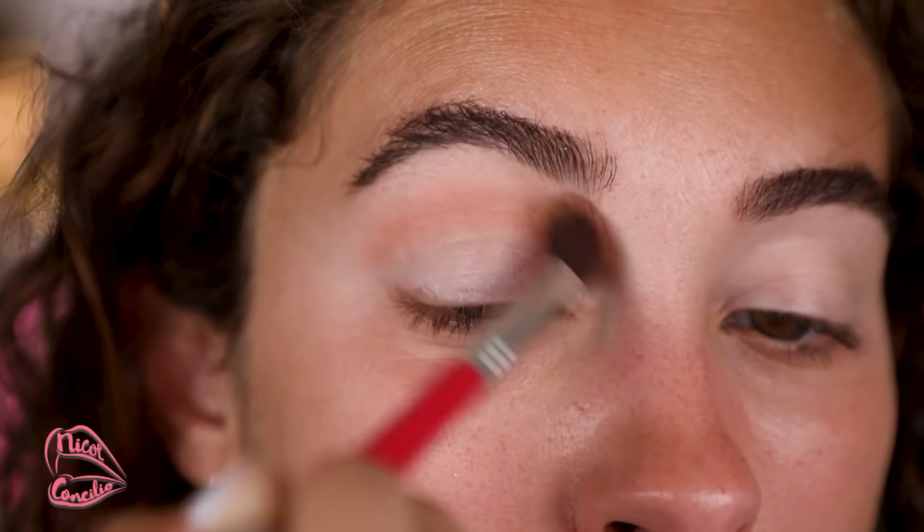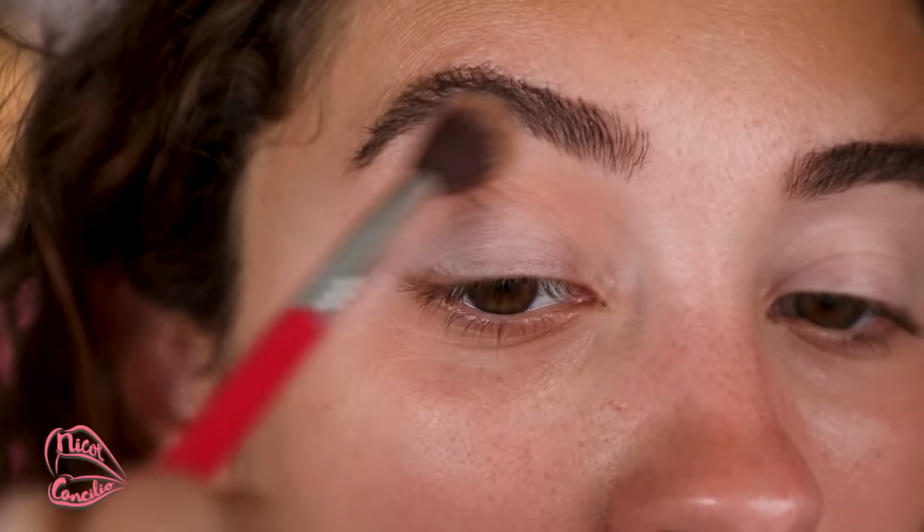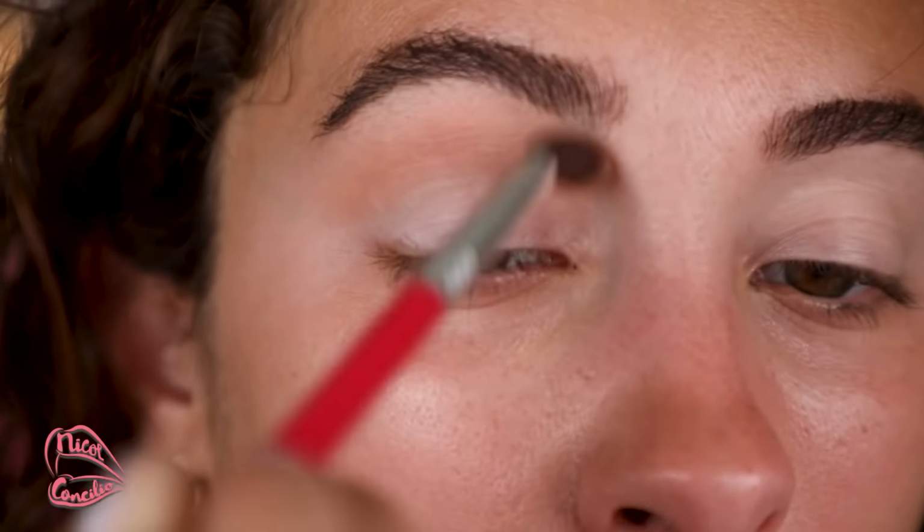So I'm just gonna go in, and I didn't set this shadow base, and we're just going back and forth. And I'm kind of being messy with it, like I'm pushing it up almost onto my brow hairs. All right, so I'm just gonna go over this a second time and move to the other eye. I'm being messy, girl.